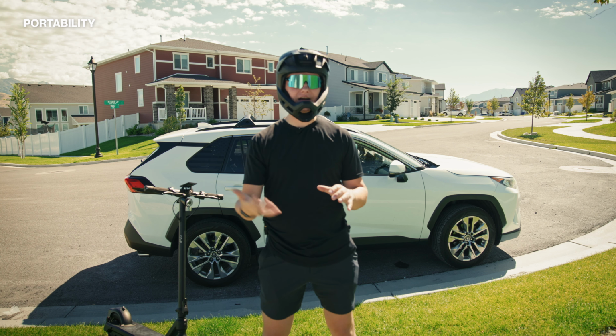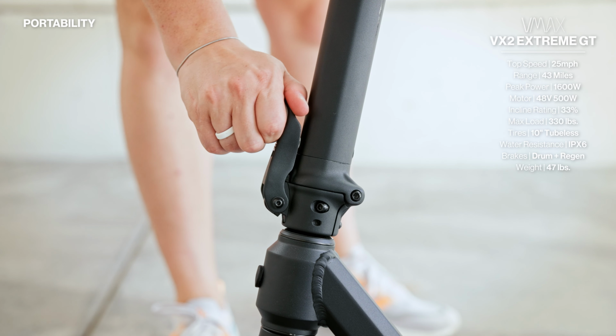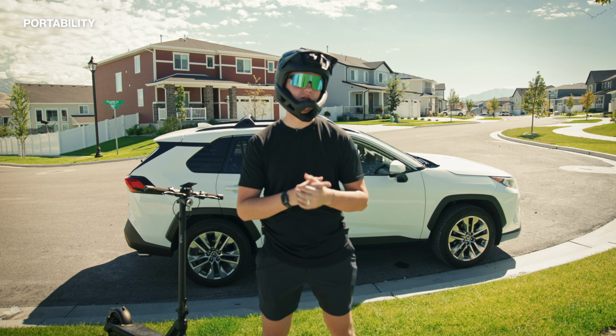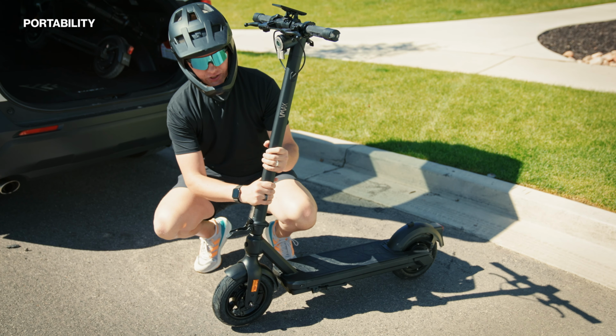How easy is it to carry this scooter around, lift into a vehicle, things like that. This is a 47-pound scooter. It does have a few folding mechanisms and safety latches and a locking latch. So we'll see what that looks like. The nice thing is you have this folding mechanism. So you pull up on this, pop it out. It's extremely secure when it's locked in.